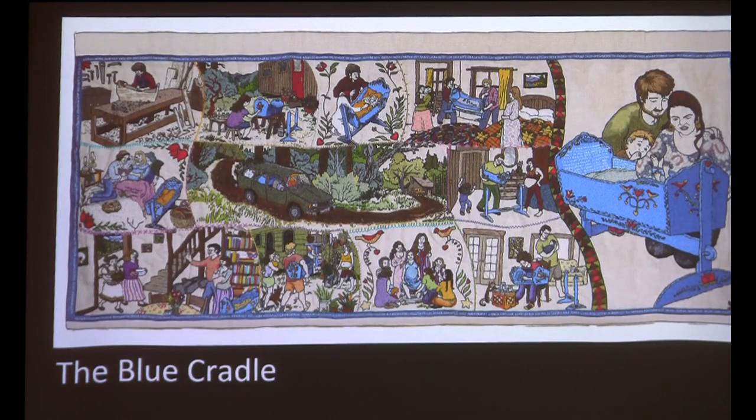Then we move on to the blue cradle. It was time to bring the linen back so that the series felt more integrated, since so many of the tapestries were becoming heavy with all of this thread work. We wanted to bring the linens back. And I had the idea that the story could be told kind of like the squares on a baby blanket.